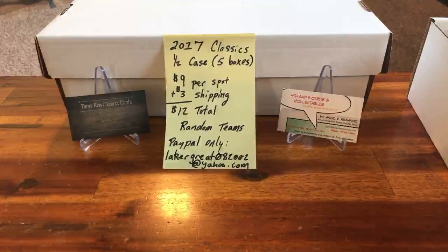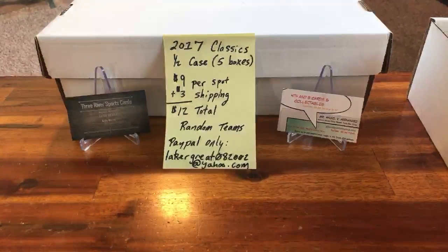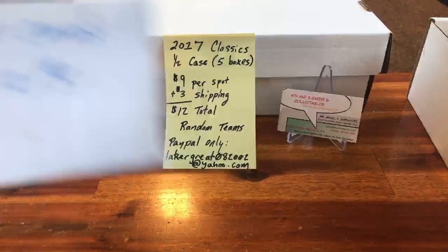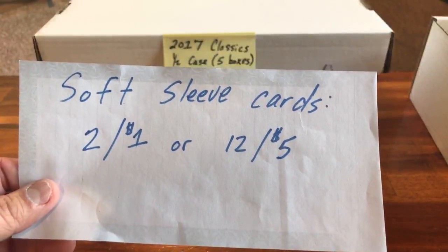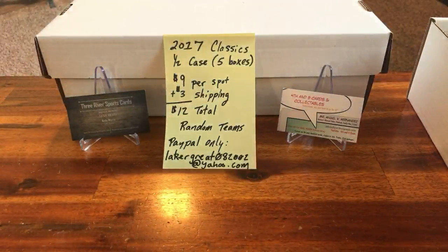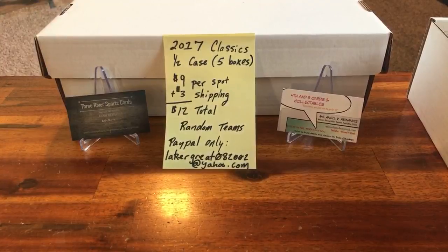At my LCS, they don't do a very good job of having affordable things like dollar boxes and dime boxes, or whatever you want to call them. But I try to. So this box I just picked out is from what I do with the card shows. This is my soft sleeve card box: 2 for $1 or 12 for $5, just like I do at card shows. I'm not going to go through everything, but I'll go through some stuff. Just let me know if you guys are interested in any of this stuff.